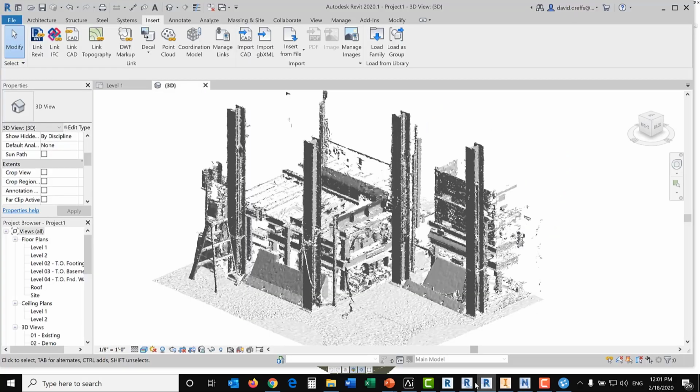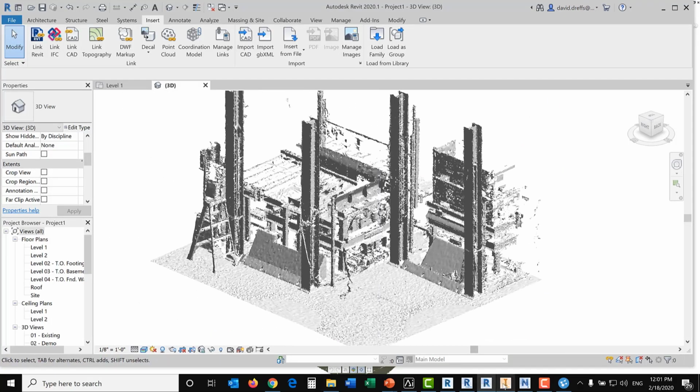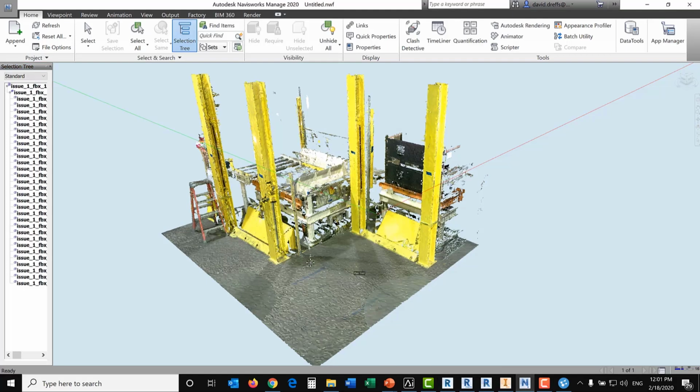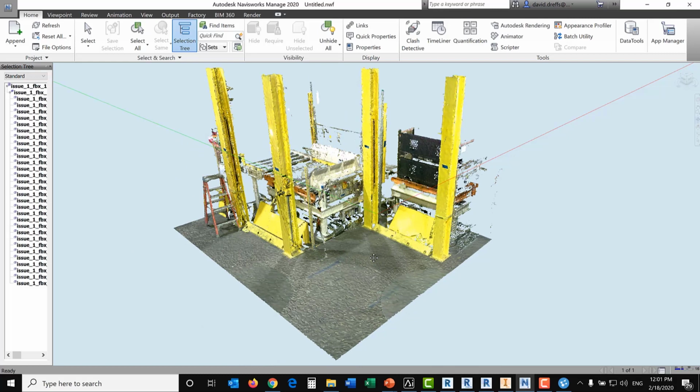You can take that file, bring it into Revit, nice and easy to move. Bring it into Inventor, bring it into Navisworks. A lot of different use cases for you guys to come up with. I know we've got a lot of different softwares out there. We're just trying to create common platforms where we can bring it as you need into different products.